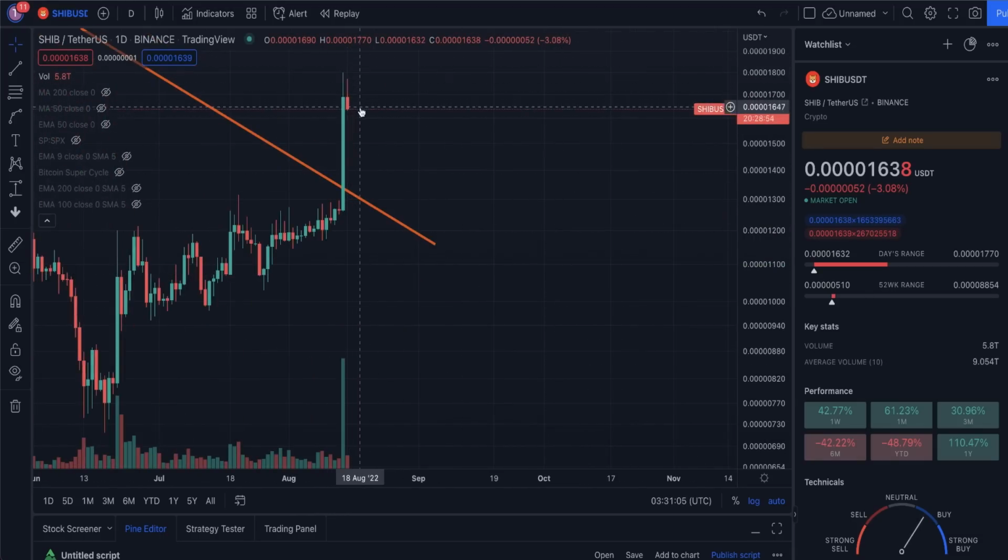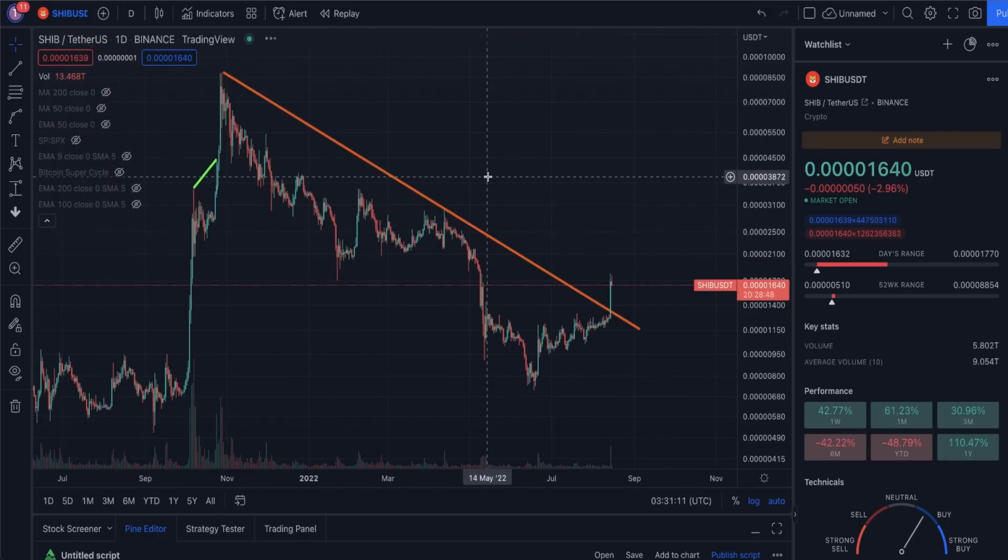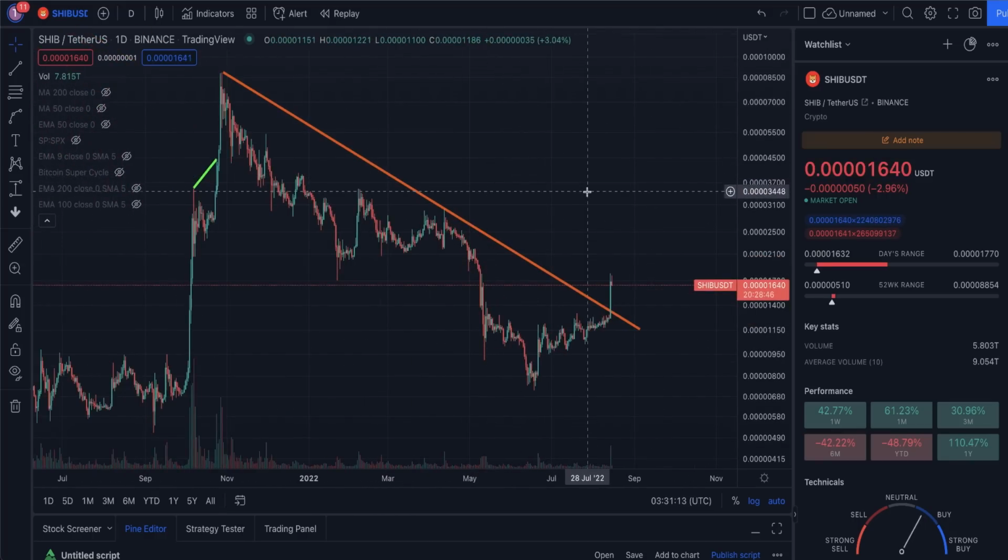And of course, gravity's already catching up a little bit, but look at that candle. Mighty beautiful candle right there. Now what's interesting is that candle breaks a downtrend that has been in place since October 2021. That's a damn big deal.